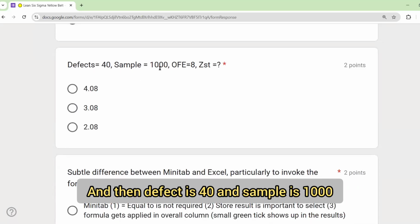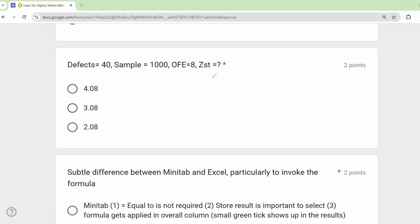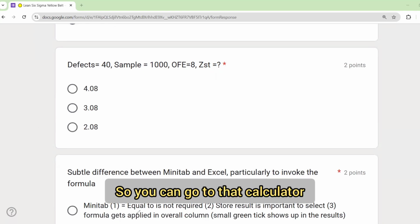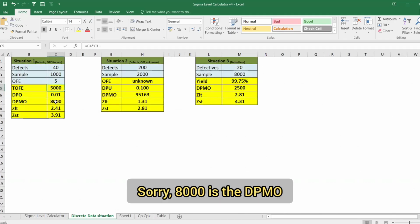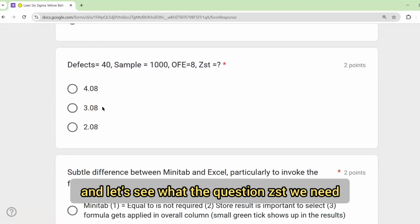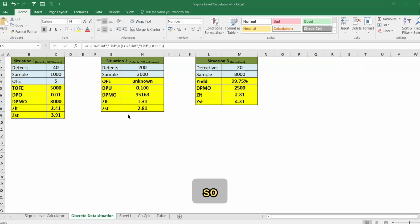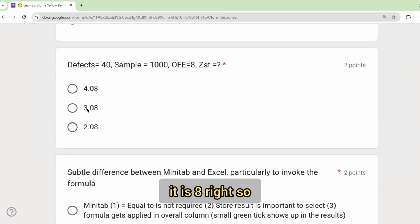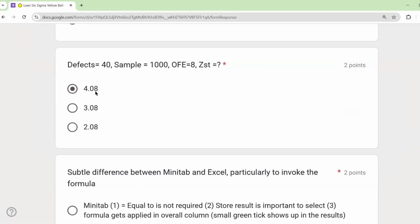And then defects are 40 and sample is 1000. OFE, opportunity for error, is 8. What is ZST? Short term performance. Short term performance is the same as the sigma value. So let's find out. You can go to that calculator. Here you have 40,000 and 5. So 80,000. Sorry, 8,000 is the DPMO. And let's see the question: ZST we need to find. So let's find out the ZST. 3.91. So if it is 8, right? Okay, ZST is 4.08.